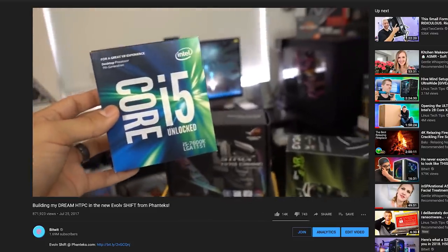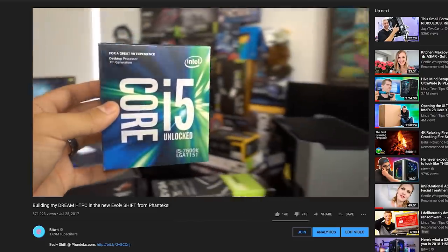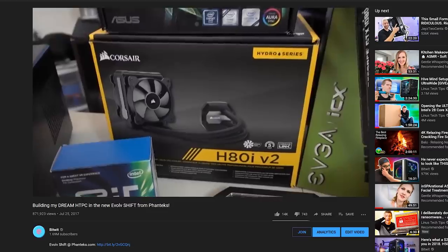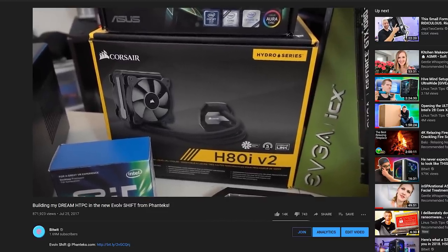Inside we have a Core i5 7600K along with 16 gigs of RAM and a GTX 1070 Ti. Way overkill for an HTPC, but that's because we do some gaming on it as well. And the cooler that we're putting on the spot today is Corsair's H80i V2 120mm liquid AIO. Let me give you guys a closer look at this thing.